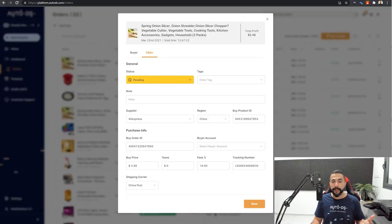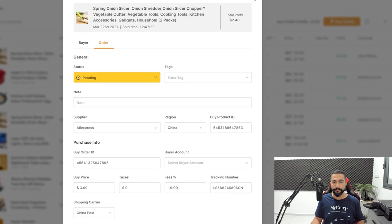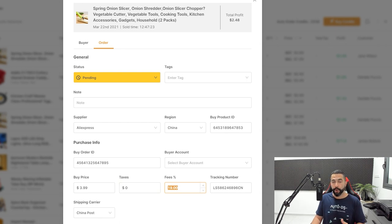The next update that I want to talk to you guys about is the profit calculation. It is now much more accurate, taking a few things into consideration. The first being your total fee that you have set for each product. So for this example, for this order that I just brought up, we have 19% fees. If, for example, I bring that down to 13%, then you will see that my profit increased to $2.96 from the former $2.48. So one thing that affects your total profit is what your total fees are.